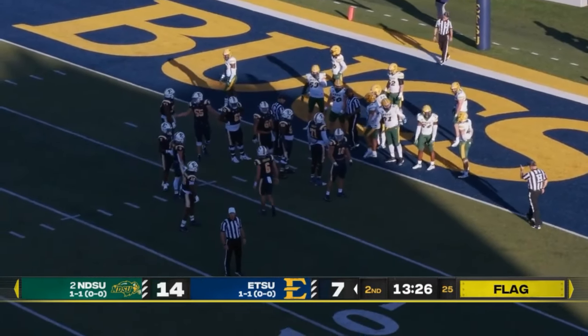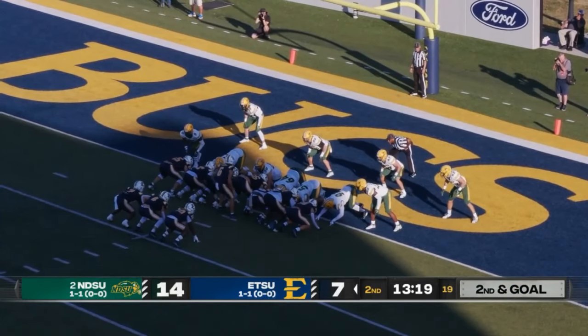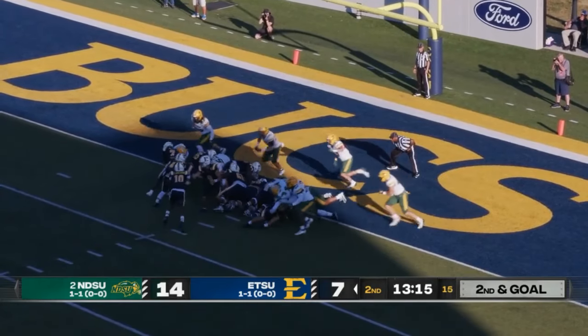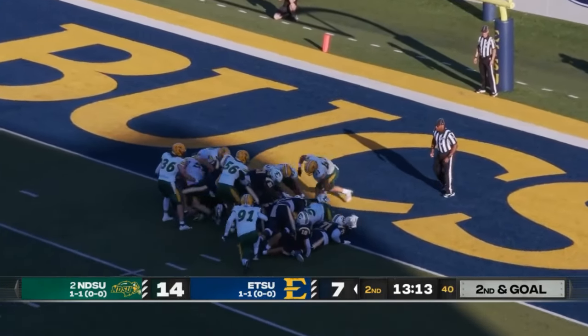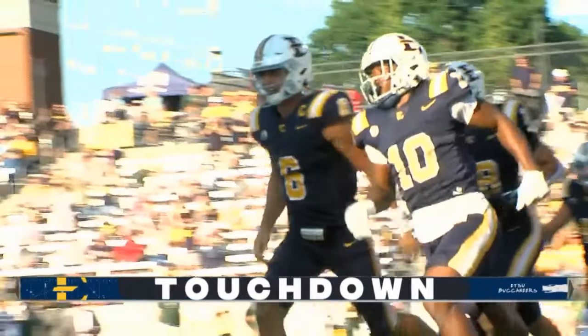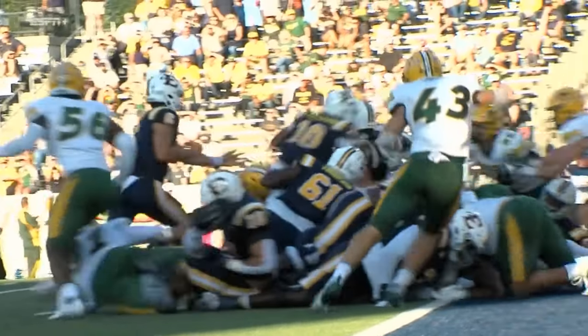After distance to the goal, remains 2nd down. The defense again. It's in the Chicago Bears fight song for a reason. The T formation. English hands off. Ty Anderson reaches over. Touchdown, Buccaneers! With his first career rushing touchdown.